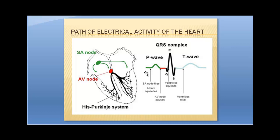pacemaker cells to contract. But if you look over here, if you've ever looked at a heartbeat on an EKG, you may have seen this wave, and I wanted you to understand it. So right here is where the SA node fires. So when you see that part, you should see a normal little wave here, and that's this part happening here. That's the reason it's color-coded.